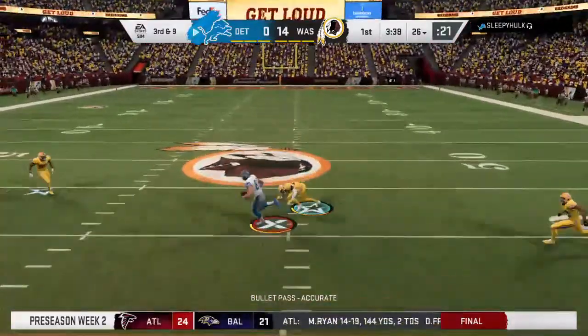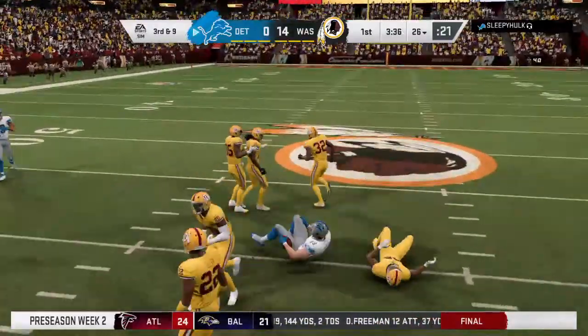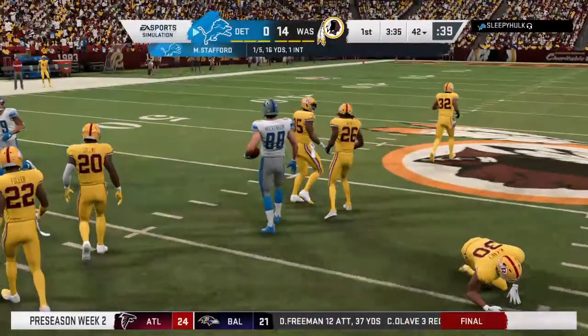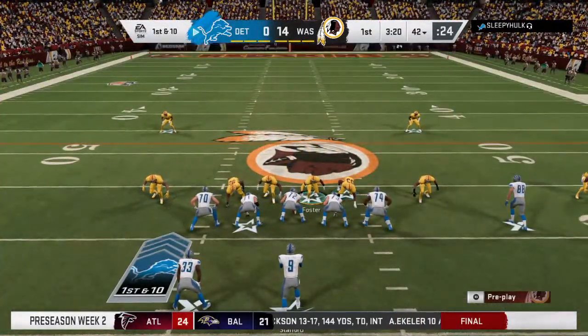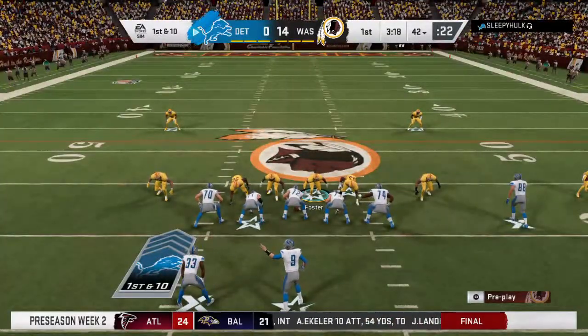Throwing on 3rd down, Stafford. He's got his man, T.J. Hockenson. And they get him down, but not before he takes it across the 40-yard line. First down, Detroit, 16 yards on the pickup.